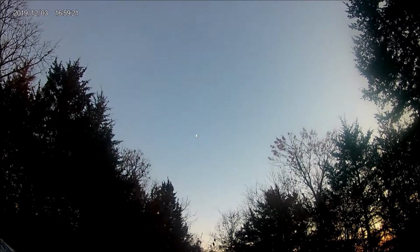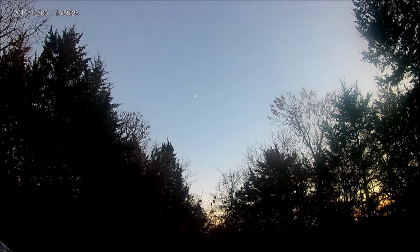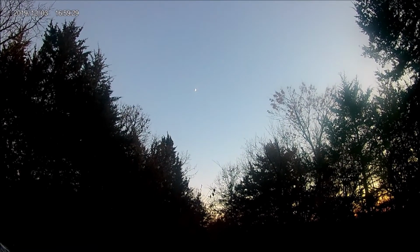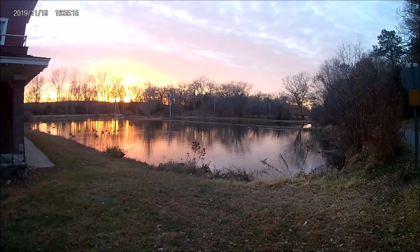And then on the way out, the sun is going down. There's a nice view of the moon. Again, great weather when we were out here visiting on this day. Really enjoyed our time taking the trails and enjoying nature and the scenery.